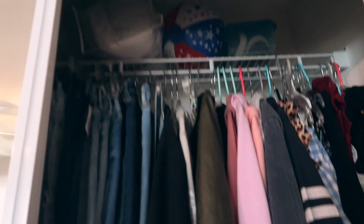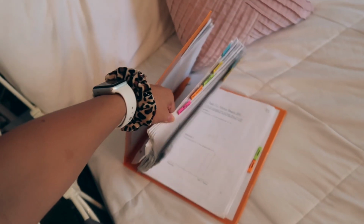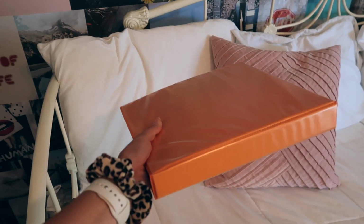And then if you move it to the other side, there's more jeans, jackets, dresses, backpacks, a pillow, shoes, school stuff. Actually, okay, I need to take this out. This was my math notebook from last year. It was for pre-calculus, and my best friend is taking that this year, so I'm gonna give her my notebook so she has all my notes.